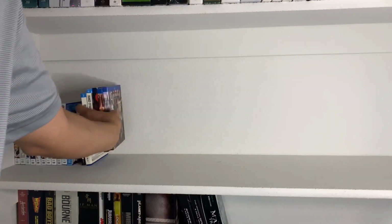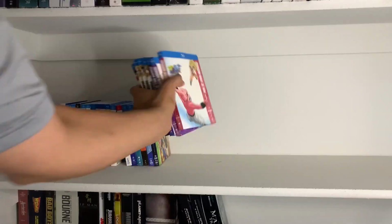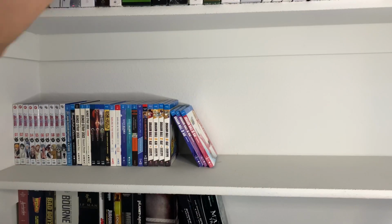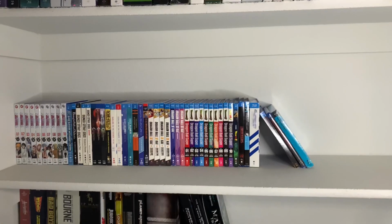Alright, so starting off here, I'm going to be putting up my standard editions with slipcovers first. So these are all mostly from Funimation, I think. I don't know if I have any Sentai Filmworks in here, but most of them should be Funimation. So there's my Dragon Ball collection. Love my Bleach collection, actually. I love how those look on the shelf.